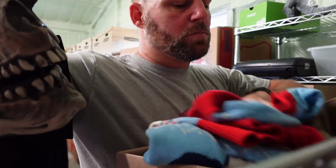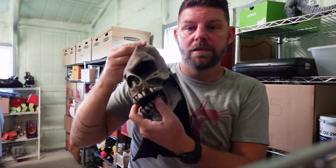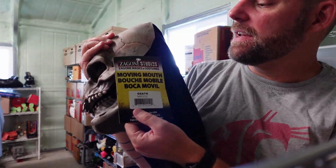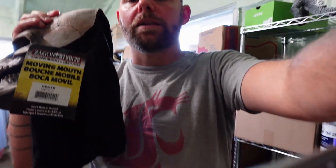And this is a good brand. I hadn't ever heard of it. Maybe this is common knowledge to some of you, but Zagone Studios, Zagone. Probably not how you pronounce that. But of course it's new with tags, so that helps. This is a death mask. He's got a moving mouth. So I guess when you move and talk, the mouth on this one moves.